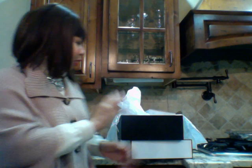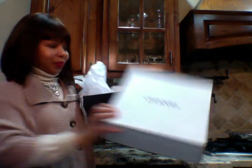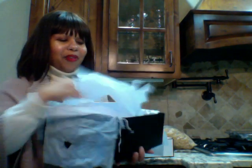Today I'm going to reveal a couple items that I picked up from Chanel. I'm very excited about these items. Some are beauty items and one is an accessory. So the first one comes in this box right here. It says Chanel, and these are a few beauty items that I picked up. Of course, it comes nicely packaged.